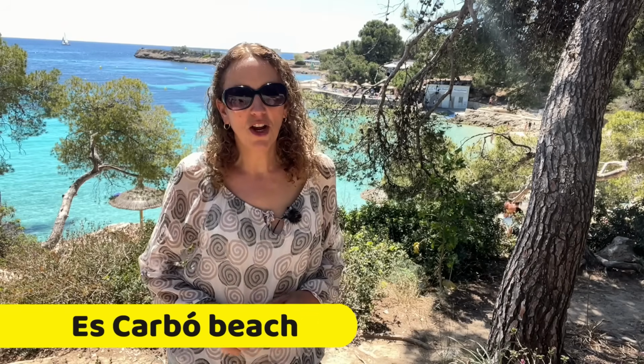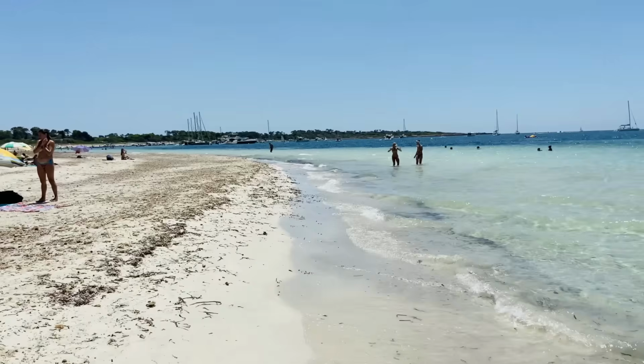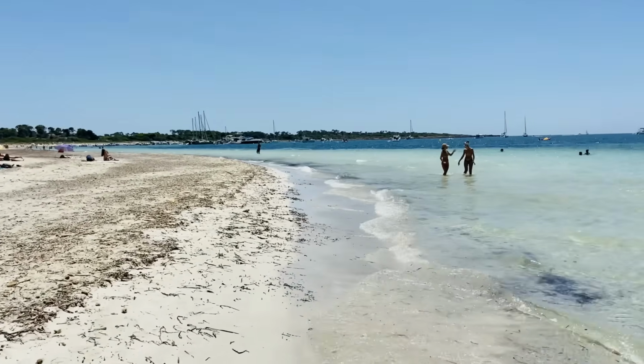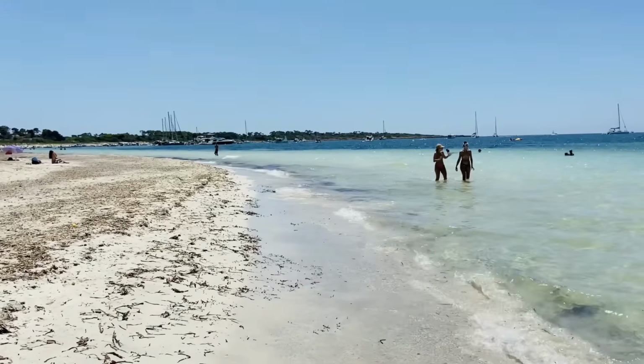Now, at number 4 on my list is the very beautiful Carbó beach near Colonia Sant Jordi on the very south coast of the island. Now, this is a beach that you're going to have to do a little bit of hiking to get to, but it's a very flat 2-kilometre hike from the town of Colonia Sant Jordi.